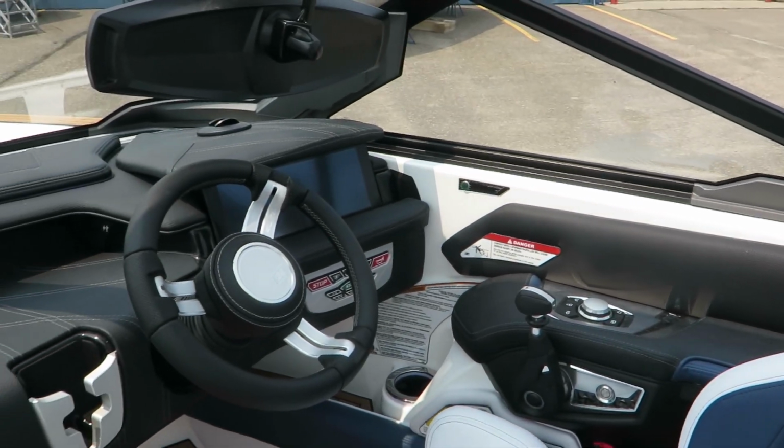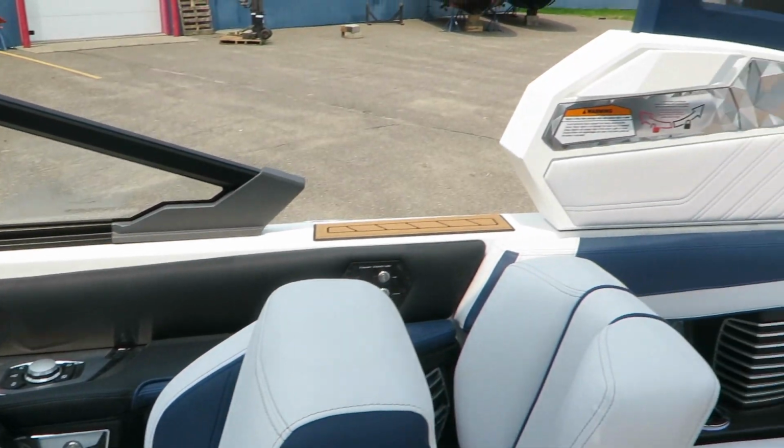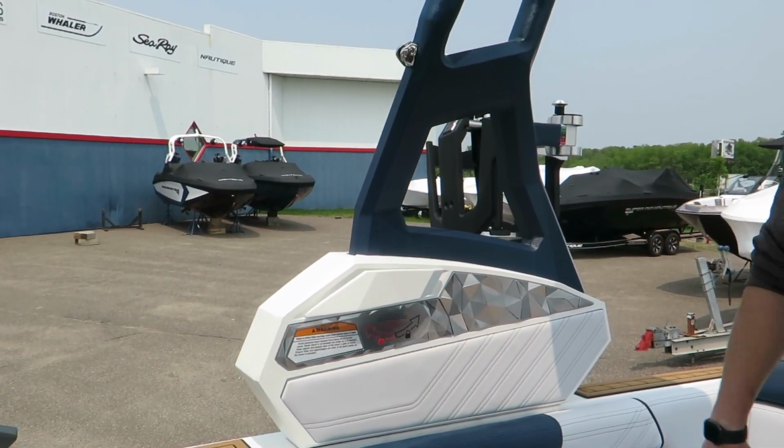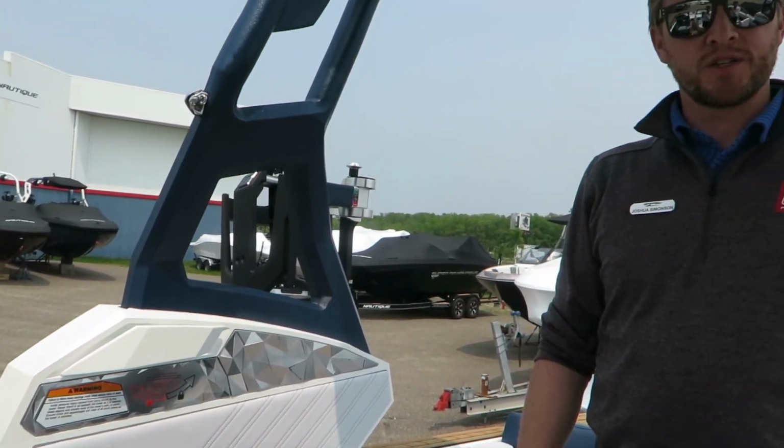Also, the 2019 does have the automatic towers now, so this particular model has a tower that goes backwards, which is really nice getting into lifts and around bridges.